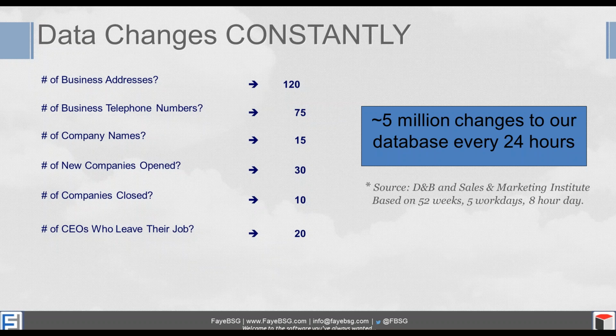There are 5 million changes that we put in place for our database every 24 hours. So every day we make changes. We make 5 million alterations. So this is a way to keep your data dynamic. And the changes that occur, we give you notification of those, and you have the option to make those corrections within your CRM. So it's a very valuable piece, and you'll see it in the demo. It's very compelling.